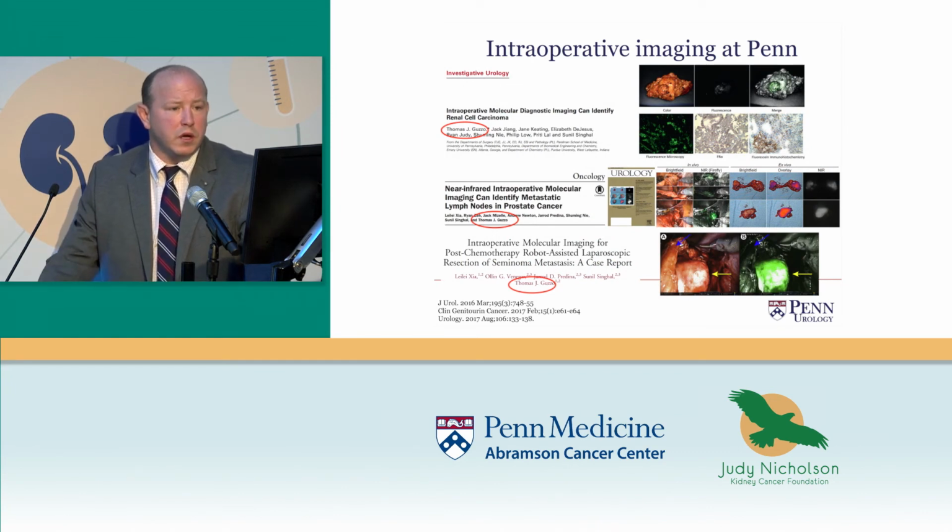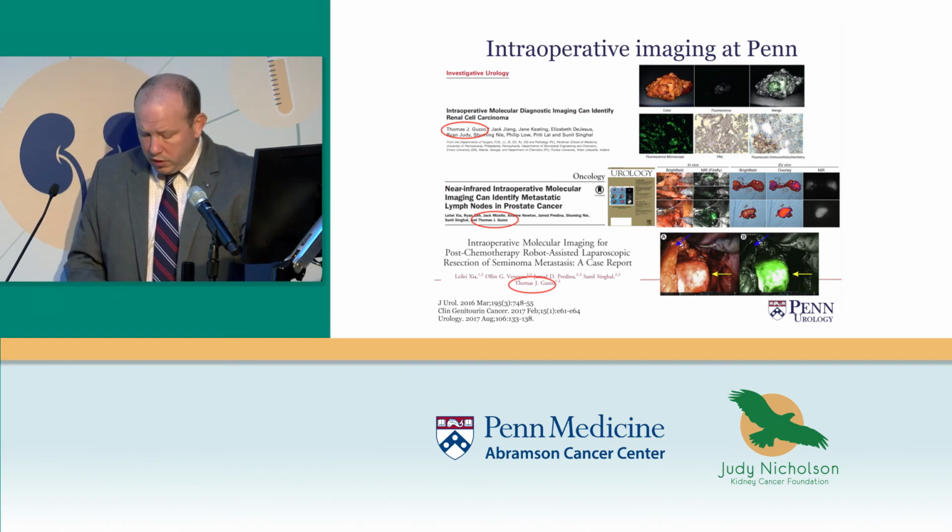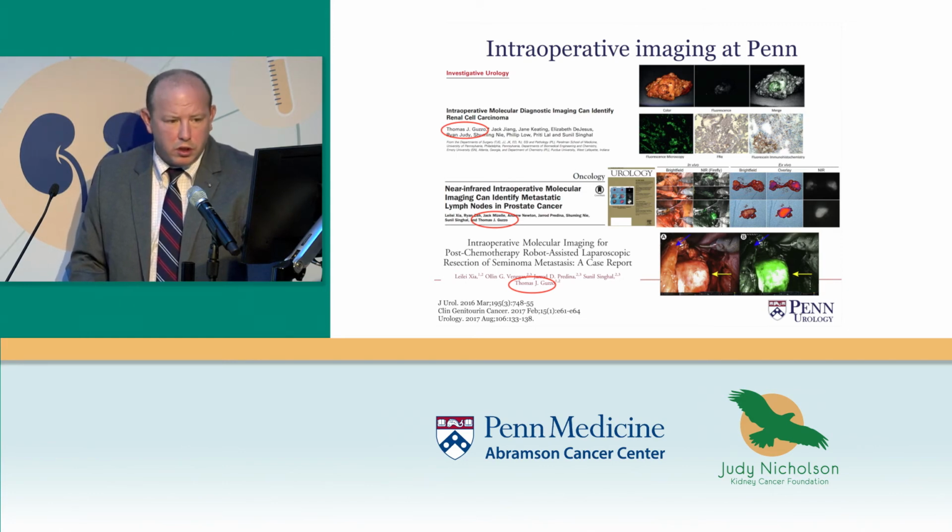And here, not only have we done this in kidney cancers here at Penn, this is a kidney tumor lit up with near-infrared imaging, but we've done it in prostate cancer and testicular cancer as well, and we're continuing to push the envelope on intraoperative molecular imaging.